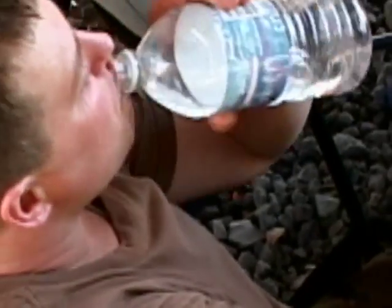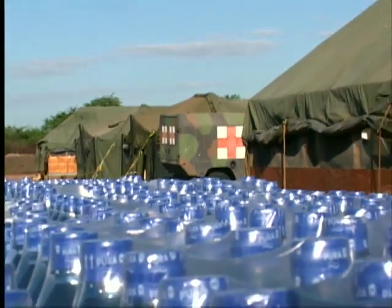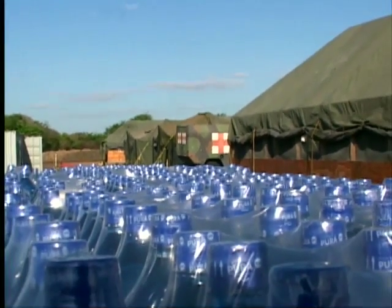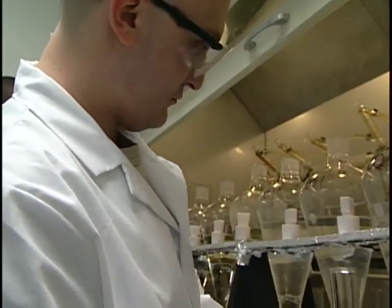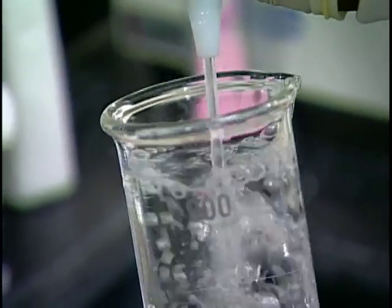The main sample we receive is drinking water. Obviously, they want to make sure they have fresh drinking water, and they get bottled water that they've obtained from the field or from the country that they're in, and then we verify that that water is still safe to drink. When lives are at stake or critical missions have to succeed, this lab compresses days or weeks into hours.